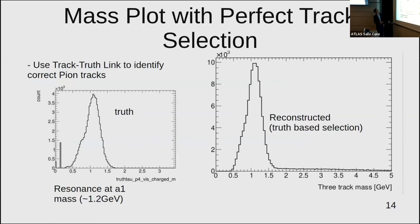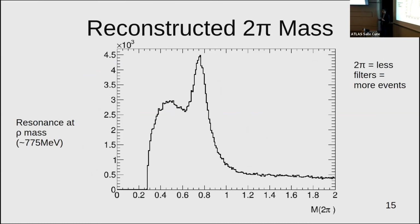And here we see a plot where on the left we have simply the simulated data, and here we have a reconstruction of the real data, but using the simulated data to identify which of the 3 pions belong together. So we're kind of cheating by using simulated data to get the real data. So this is what a perfect reconstruction would look like. Well, it won't look like this in reality. As I mentioned, the mass of 2 of the oppositely charged pions has to equal around the rho mass, and the rho has an invariant mass of about 775 MeV, and we see a peak here, which means that a rho meson was produced here. And since we only have 2 pions and fewer filters, that means we have more events, and we have about 4,500 at the peak.